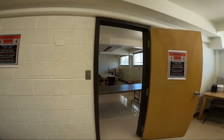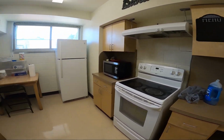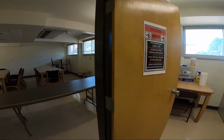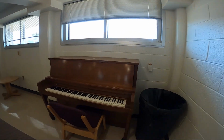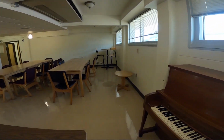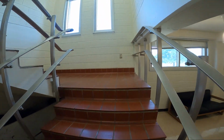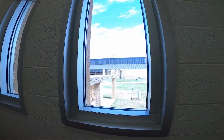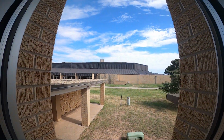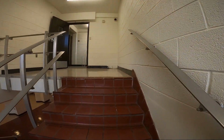But this is the kitchen. It's a full-size kitchen that our students can use. They just have to book a time. We don't provide the food in here, so make sure you have some. And we have a piano as well. The Coliseum is right next to the women's dorms, Dorothy Garrett Coliseum.